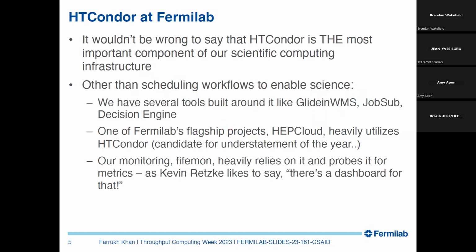So at Fermilab, I think it wouldn't be wrong to say that Condor is the most important piece of our scientific computing infrastructure. Other than scheduling workflows, we have a whole ecosystem built around HTCondor. And since I wanted to write a talk where I did the least amount of work, I'm going to do lots of callbacks and shout outs to people.